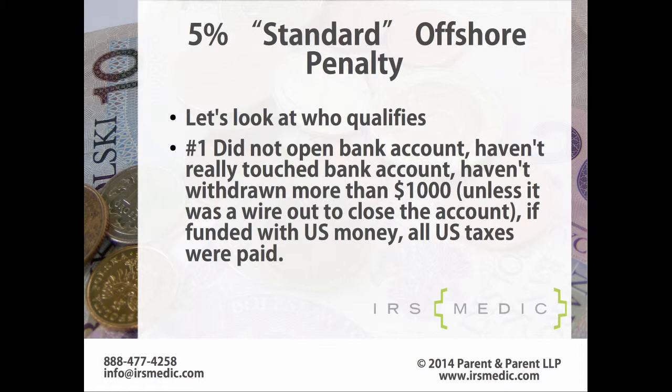Number one, if you are one of the people who didn't open a bank account, you really haven't touched a bank account, you haven't withdrawn more than $1,000, unless you were closing an account, and it was all funded with U.S. money, all the taxes were paid. Well, then you know what? There's a good chance you would qualify for that 5% penalty. You have to meet all of those.